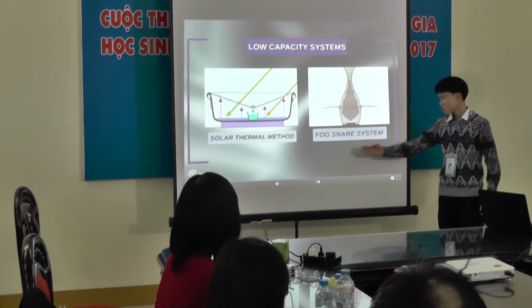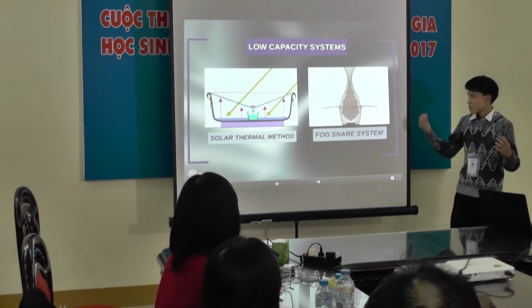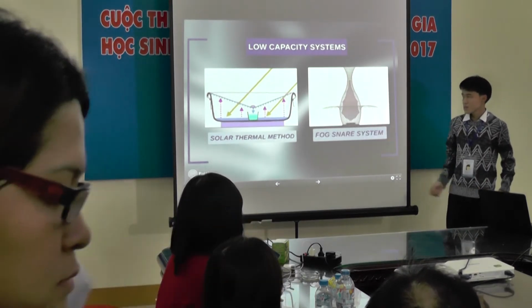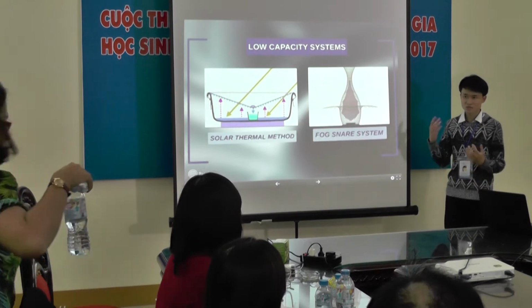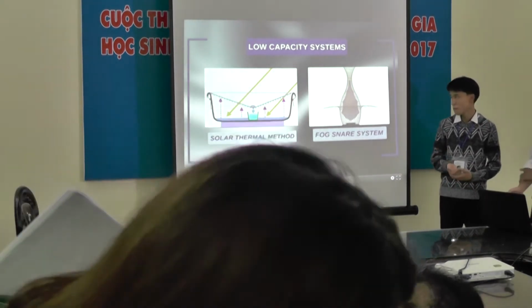And this is the fog net system. It collects water in the air and creates fresh water. They are very simple to build, but the water creation capacity is very low. It's not enough to provide for many people.